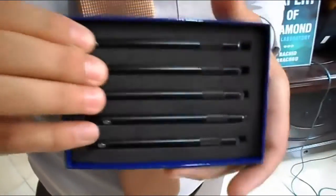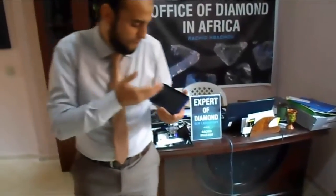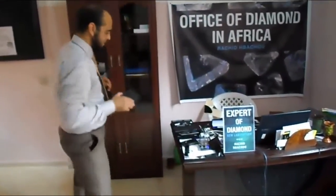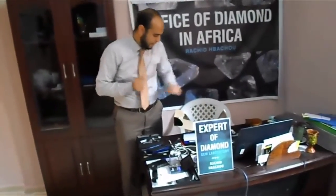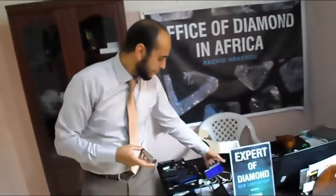You can also find another hardness testing kit starting from 1 to 10. But in general, in gemstones, we only need 7, 8, 9 because most of them are more than 7 in Mohs hardness. This instrument is a spectroscope.